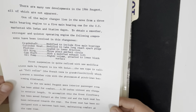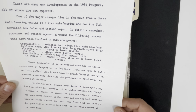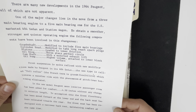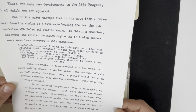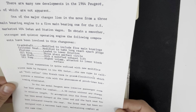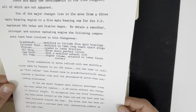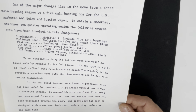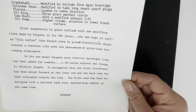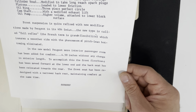The next piece here. "There are many new developments for the '64 Peugeot, not all of which are apparent. One major change lies in the move from a three main bearing engine to a five main bearing, on the US market's 404 sedans and station wagon, to obtain a smoother, stronger, quieter operating engine. The following components have been involved in this changeover: crankshaft, cylinder head, piston, oil ring, camshaft, oil pump. Front suspension, quite refined with new modifications." There you go, all the new stuff you need.